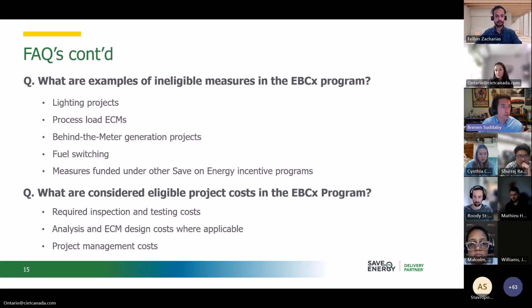As Felben noted earlier, this is a program run by the IESO Save on Energy program, so it is an Ontario-focused program. If you are connected, as you likely should be, and meet the requirements, absolutely, you can take advantage of the program. Again, I encourage you to reach out through that email address with any specific questions, and we'll be able to look into your details and get back to you.